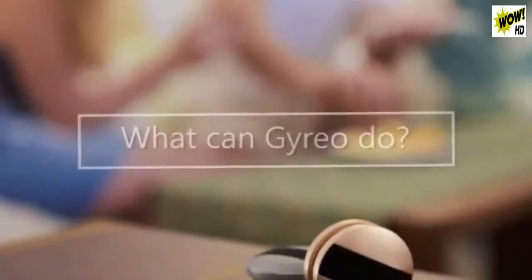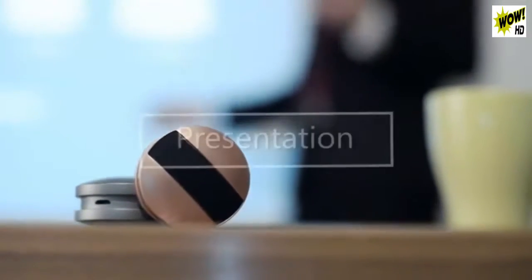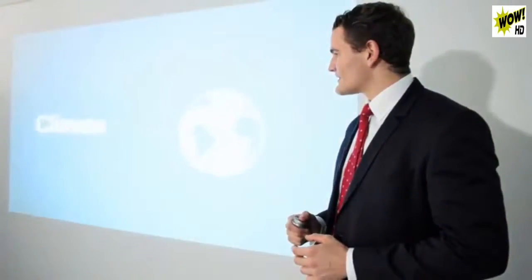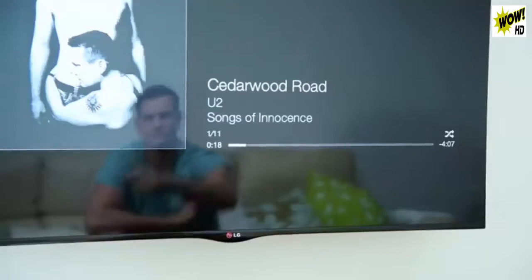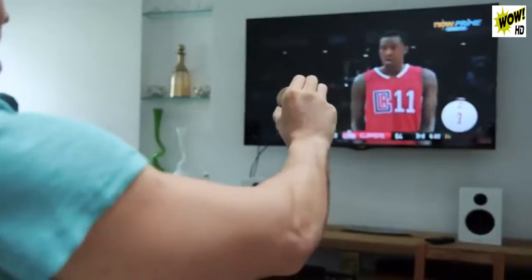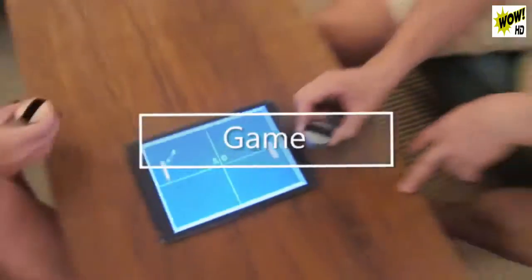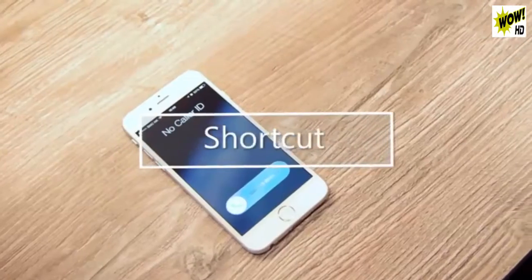Here are some ideas of what Gyrio can do. It can be a wireless button that acts as a shortcut to almost anything. Create unique gestures for your next presentation. Create intuitive smart home controls that make sense to you. Play games with it. Filter out phone calls.